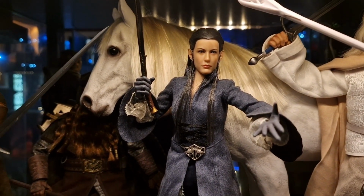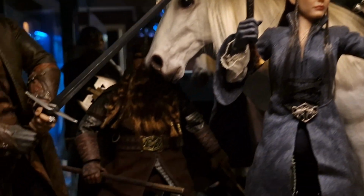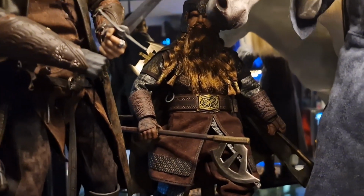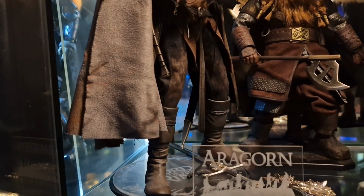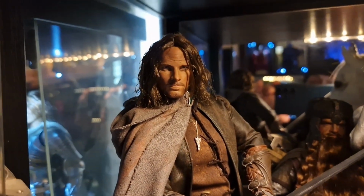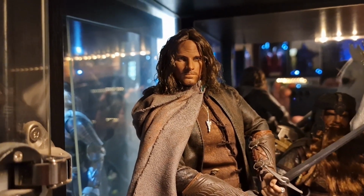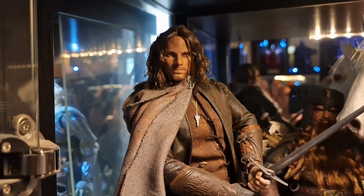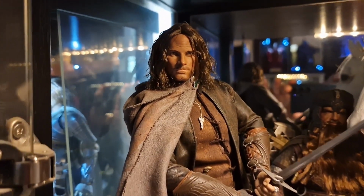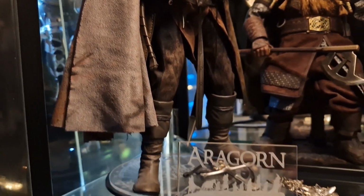Really, they did a good job on her because the head sculpt is really quite good. Then you've got Gimli in there. They did a magnificent job on that. And then you've got Aragorn, but that's an In Art one. Much better than what Amos Toys did. Amos Toys did at least three, couldn't get any of them right, but the In Art one is going to outshine all of them. But this one I still really like. Absolutely stunning.